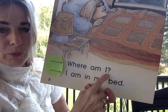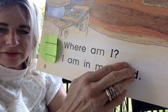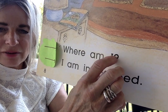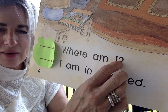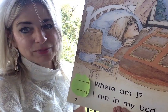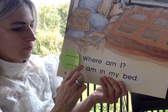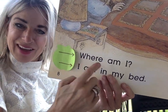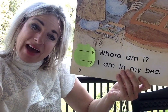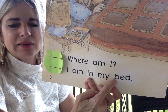You see? Oh, what? That's not a period. But that is. See how they look different? They both have a dot, but this one is squiggly, curvy, like a backward C, and a line going down. That's a question mark. When we see a question mark, our voice goes up and down. We're asking a question. Watch as I read. Where am I? You try it. Where am I? I am in my bed.